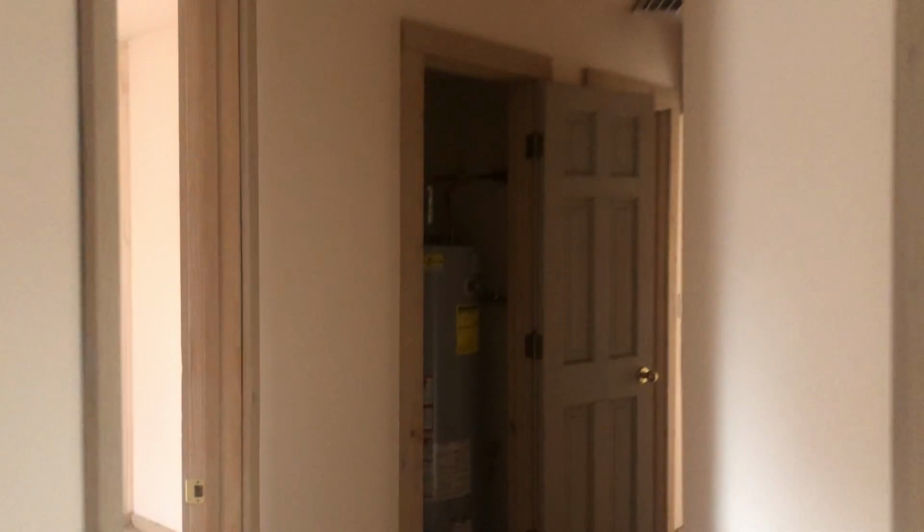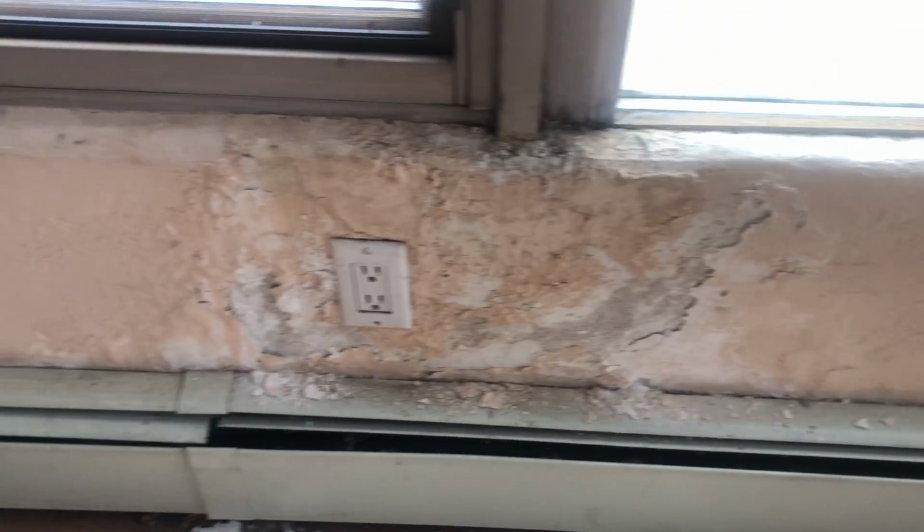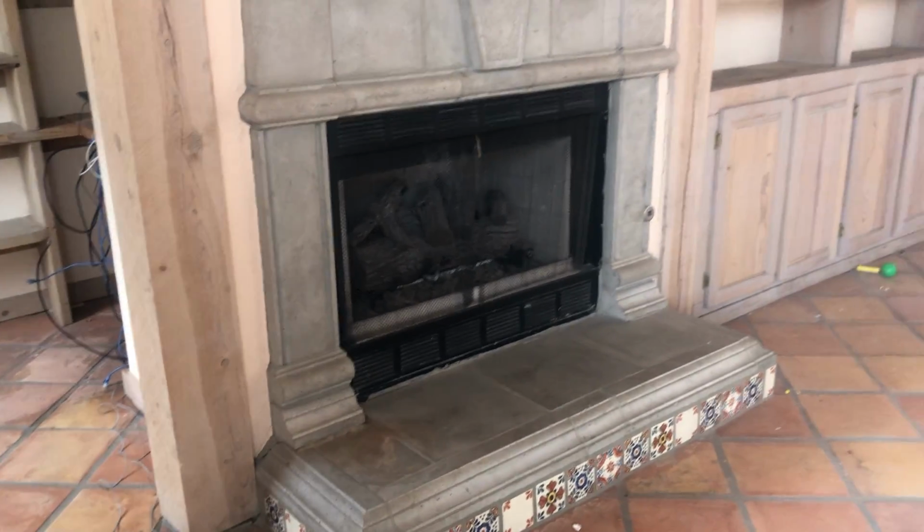Here's another one of those subsidence cracks, and I think that means this section is moving this way. And then one more fun feature. Oh, here's some water damage that's probably worth paying attention to. You know, I think this window's just leaking, directing water right into the wall. It's continuing along this baseboard here. And this, by the way, is just a little sort of computer media office nook. Fireplace is kind of cool.